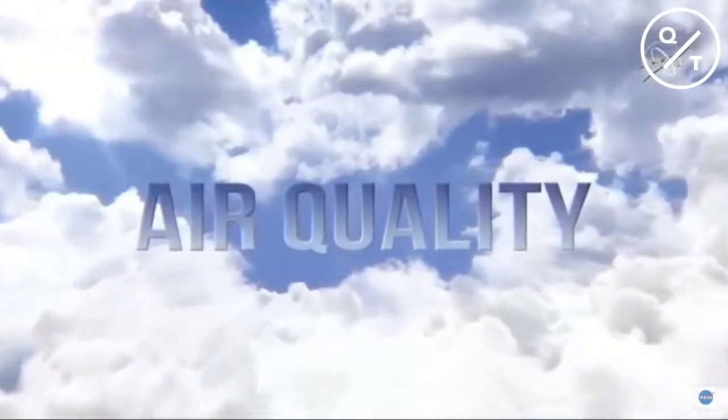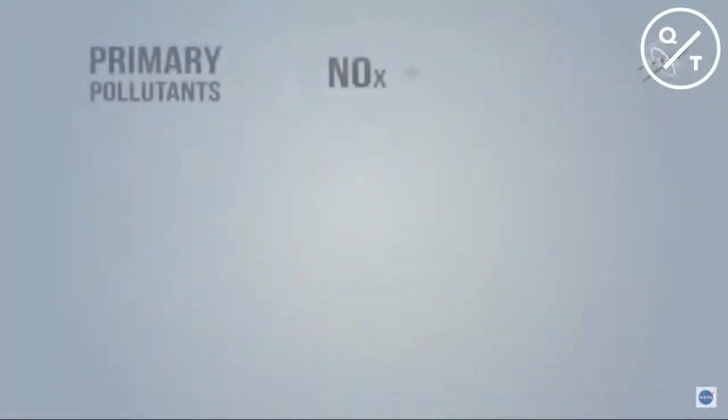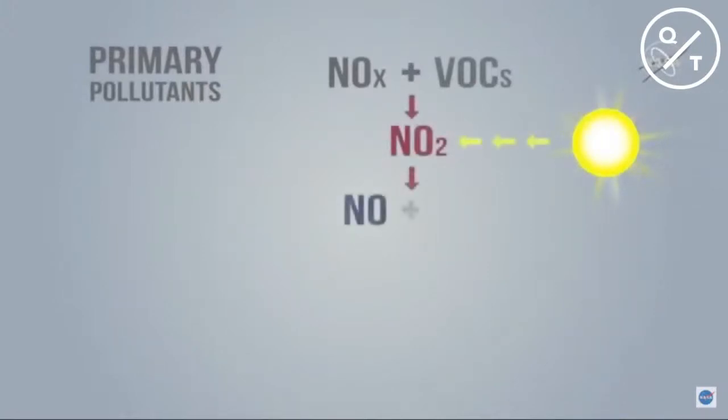We have primary pollutants. Nitrogen oxides and reactive hydrocarbons are most important in the formation of ozone. Your car emits both NOx and hydrocarbons, sort of unburned fuel. But the ozone itself comes from the chemistry, so we call it a secondary pollutant because it results from the chemistry that occurs after the emission of the nitrogen oxides and the reactive hydrocarbons. When nitrogen oxides and hydrocarbons react with sunlight, they produce a harmful secondary pollutant, ozone.